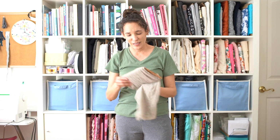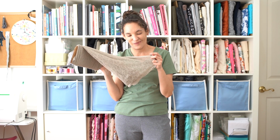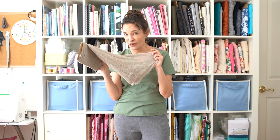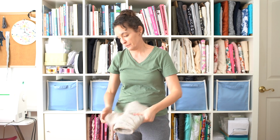So this lace, I think it's really pretty. But I've had it for at least 5 years and I still haven't sewn it. It's probably time for somebody else to get a chance to play with it.